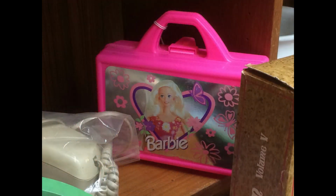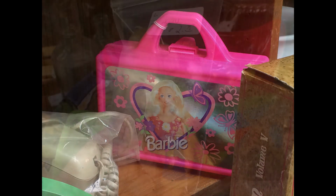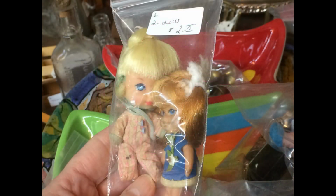Here's a Barbie lunchbox. When I was a kid, we still had the metal lunchboxes. I had a Beals yellow submarine one. Wish I still had that. Couple of tiny dolls. The one on the left is a Mattel Little Kiddle called Baby Diddle. The price is dirt cheap, but what you can't see in the photo is that she has a wicked green stain on her face, so a definite fixer-upper.